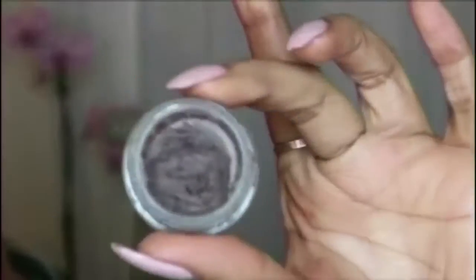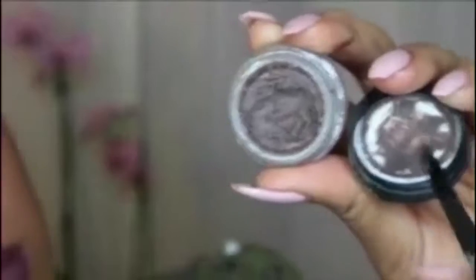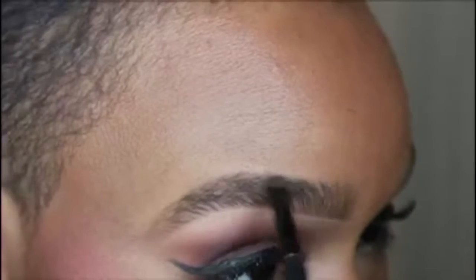Okay, so we're going to whip out some dip brow pomade for this brow too, but instead of using an ebony, I'm using a dark brown. And instead of going straight from the pot, I'm going from the pot to the cap, from the cap to the brow. This makes sure that I don't use too much product.